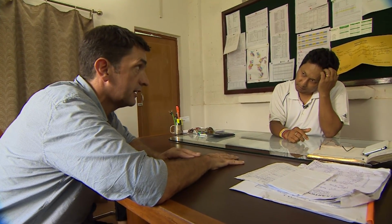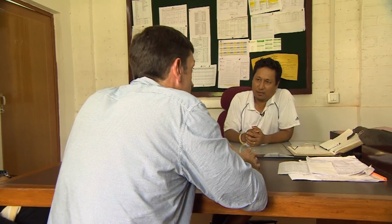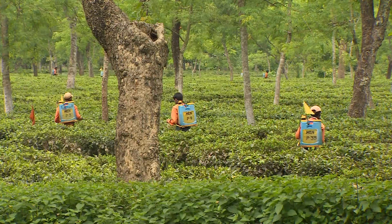In fact, what they say is they defecate among the tea bushes. Is that acceptable? That is not acceptable. But there is a legal obligation to provide adequate toilet facilities. See, we are proposing it, and slowly we will be doing it. The company has asked us to, within 5 years, to complete it.